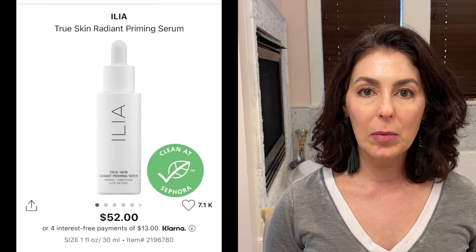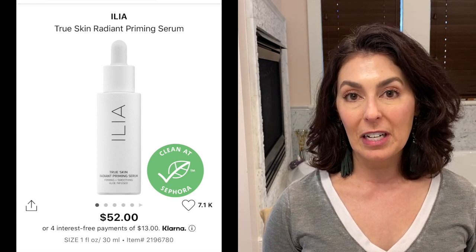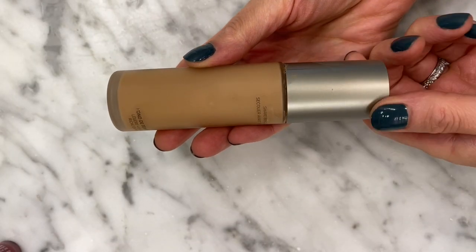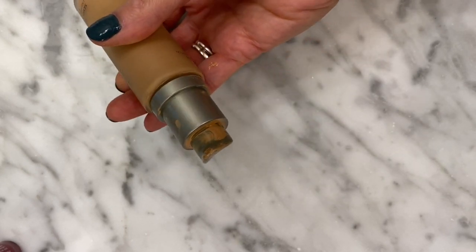So the first product I'm gonna start with, obviously, is the foundation. They do make a priming serum or serum primer. I do not have that. I find that my moisturizers underneath my foundation are plenty, and I just wouldn't use a primer, so there was no reason for me to get it. This is the Ilia True Skin Serum Foundation. It is in a glass bottle with a plastic top. This is the old packaging. Really, from what I can tell, the only difference between the old and the new is color.